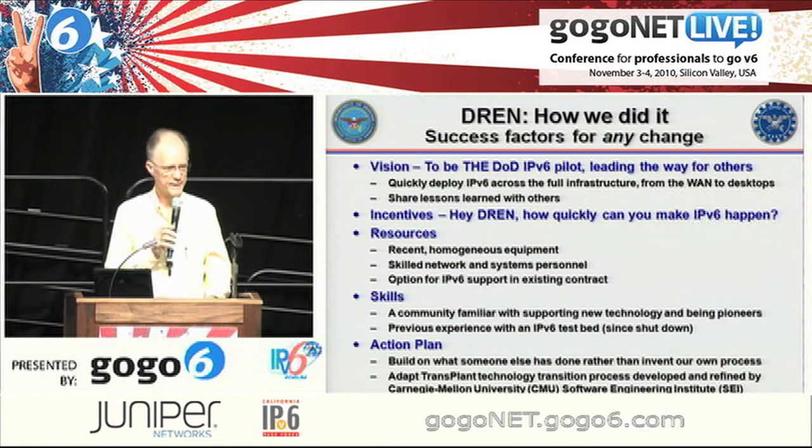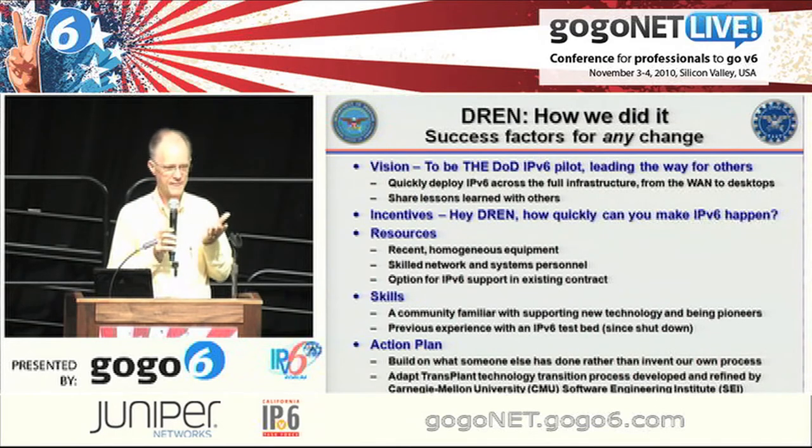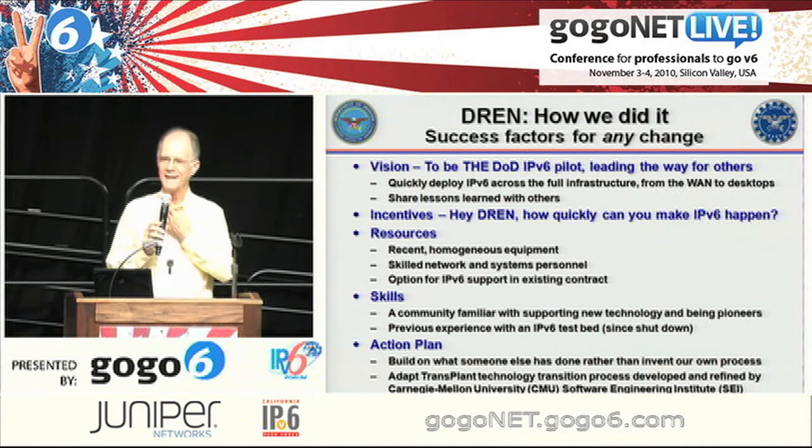Incentives. DREN is part of the Department of Defense. That's a military organization, in case that has escaped your notice. When the DoD CIO issued his 2003 memo, one of the first things he did was look at DREN and say, hey, how quickly can you make IPv6 happen? So it's a military organization. We jumped, and on the way up, we asked, how high, sir? This is completely untypical, and I realize that, for commercial and for most of the rest of the federal government, but it's the situation we're in, and we had real incentive to succeed.